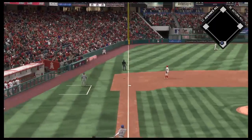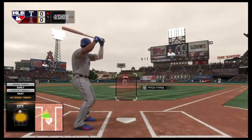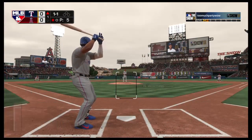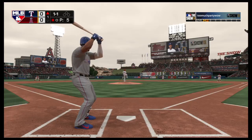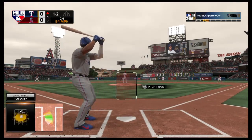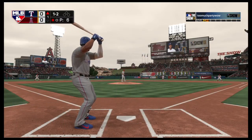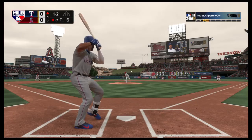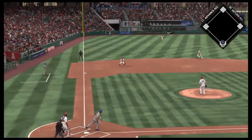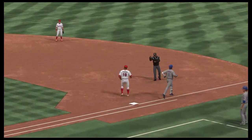High and deep down the left field line. And that will end up a foul ball. Ball and 2 strikes to the Rangers shortstop. The 1-2. This one's down to third. Cozart is there. Throw gets him. 2 down.